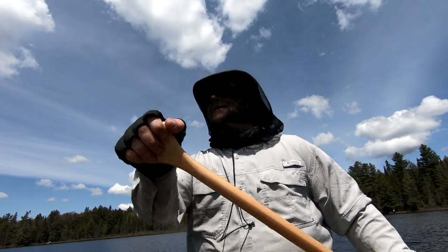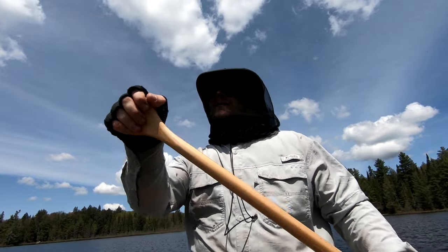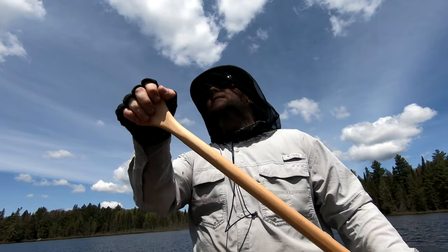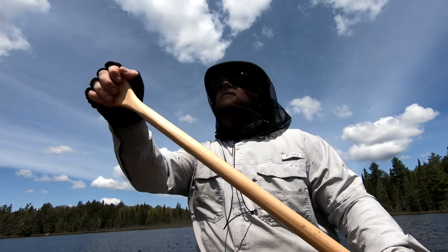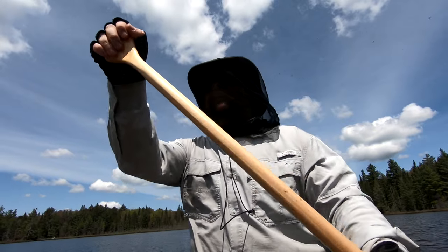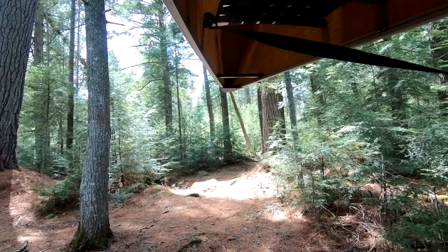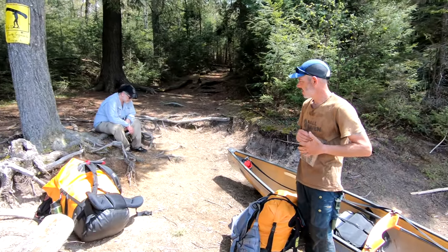It's been a beautiful sunny day. We just stopped for a lunch break at the end of the 1500 meter into Bog Lake, and it's a tiny, tiny little lake. So next portage is about a 2 minute paddle. So we're about to start the 660 meter to I don't know what lake.